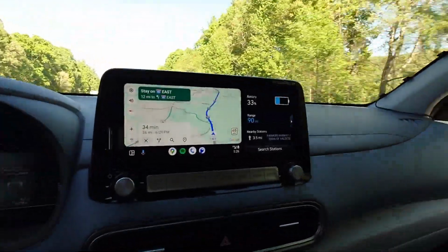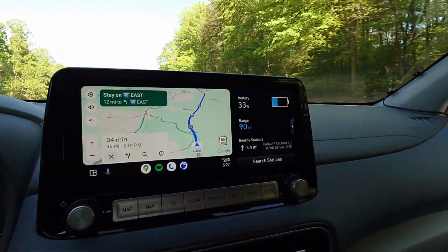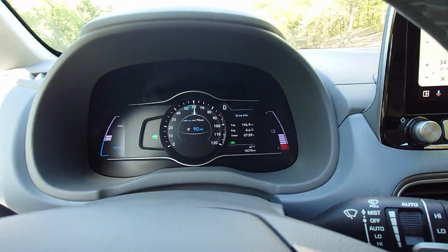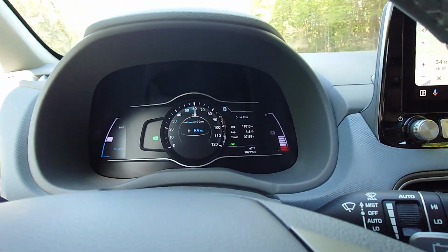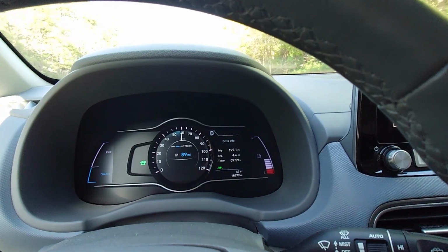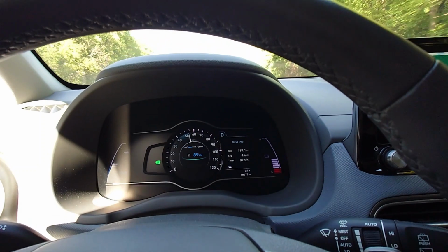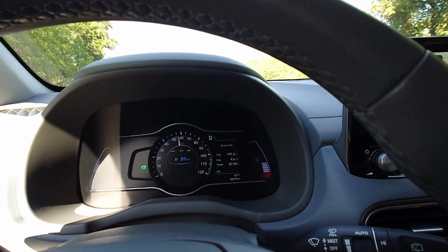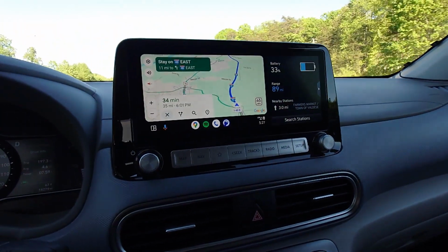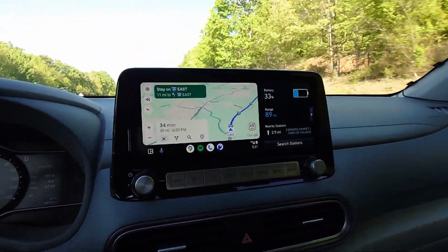Okay, so we have 36 miles to go, and it is showing 90 miles of range. Battery is down to 33%. My efficiency is 4.6 miles per kilowatt, and so far we've driven 197 miles. So when we started this trip, we had a range estimate of about 280 miles. It was estimating we could go that far on a full charge. And from the looks of things, that's still holding pretty accurate despite all the mountainous area we drove through.